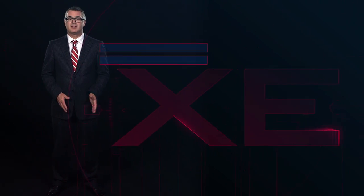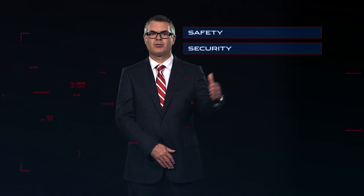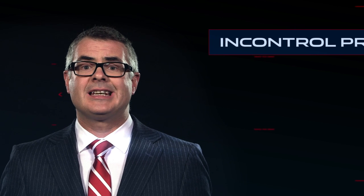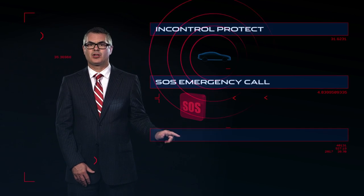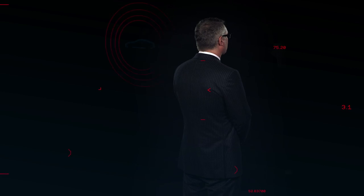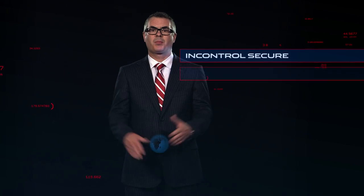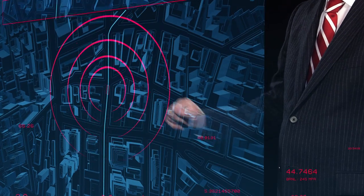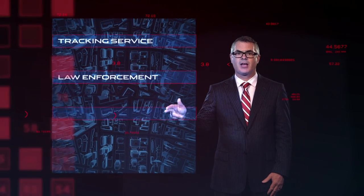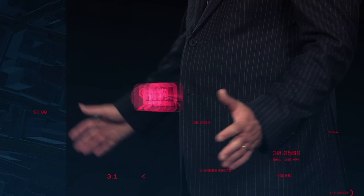And for peace of mind, XE comes with a set of safety and security features, InControl Protect and InControl Secure. Protect provides an integrated SOS emergency call and an optimized Jaguar assistance call, which does not rely on the customer having a phone in the car. InControl Secure provides proactive monitoring of your XE, so that should it be stolen, our tracking service can work with the law enforcement authorities to locate and recover the vehicle.